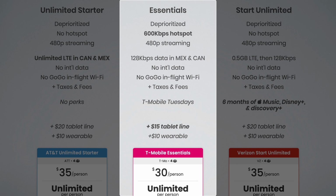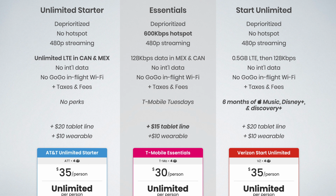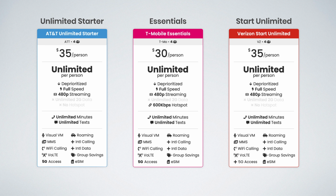Overall, I think T-Mobile's plan is best here because of the included hotspot data and because they have the lower price. AT&T's plan is better than Verizon though. They have better pricing, and AT&T includes that unlimited high-speed data in Canada and Mexico. But that said, I don't think any of these entry-level plans are worth it.